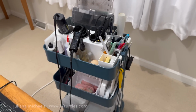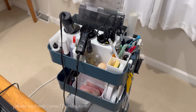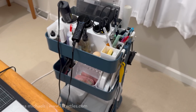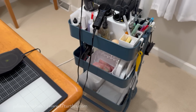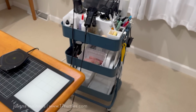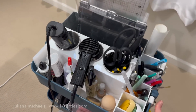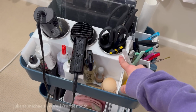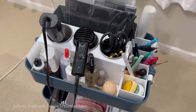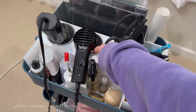Next, I thought I would just kind of go over my little Raskog cart here that I have. I tried to get rid of it this year because I thought maybe I didn't really need it, but I just find it so handy to have right next to me when I'm crafting. So when I'm sitting here at my desk, I can easily pull this closer to me and get to all of my tools. And I've got this little caddy here from scrapbook.com that I love to put my heat tools in because I don't have to worry about the heat if they're hot, touching or melting anything. I can safely put them in here because these inserts are metal.